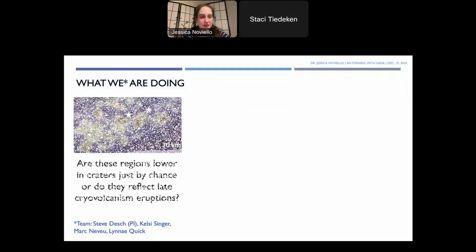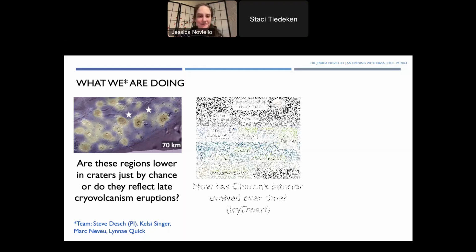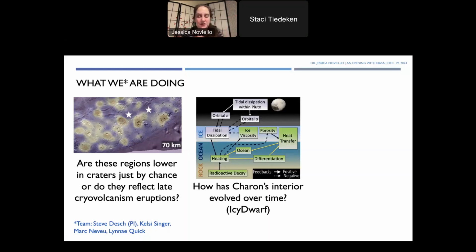So here's what I'm doing, and don't worry, we're almost done. The first thing I'm doing is looking at the clustering of the craters. I'm trying to find areas that might be lower in crater density, and that might point to areas of recent cryovolcanic resurfacing, because the cryovolcanism would have flowed over and kind of filled in the craters so that we wouldn't see them.